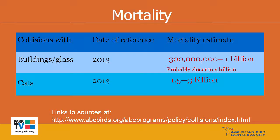And subsequently, other people have refined that estimate, and they generally have come up with estimates that are in that same ballpark. So it was interesting, after applying a lot of statistics and so forth, to have that number confirmed. At this point, the odds are very good that we're talking closer to a billion than to 300,000.